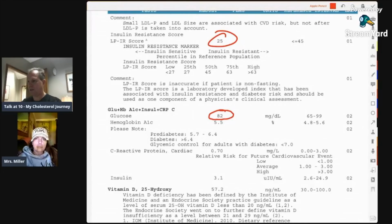And then we look at my hemoglobin A1C of 5.5. Once I get into this 5.6, they consider me pre-diabetic. I am assuming that's... I'm not assuming, I know it's a little higher because of what I do.